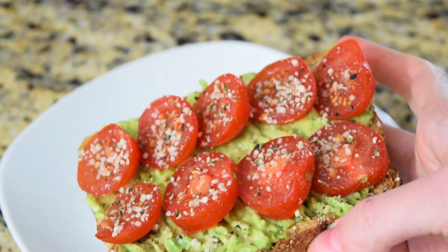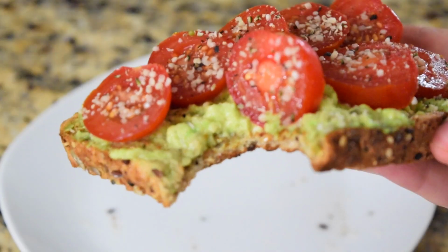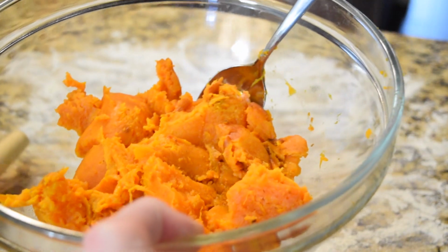I was still hungry later in the afternoon, so I had some avocado toast with cherry tomatoes, hemp seeds, salt and pepper, and a little bit of lemon juice.